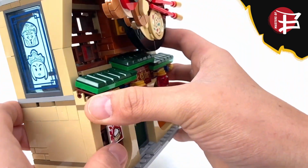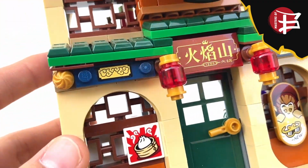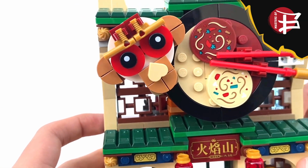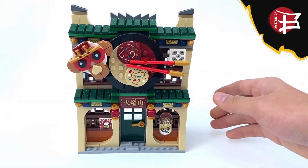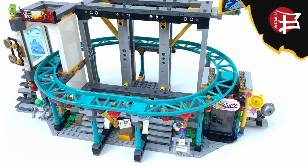My favorite part about the store is actually the stickers. I think the stickers really bring this to life. I also really like how they did the monkey face. In general, I really like the color scheme. I think the tan and the green go well together. I would say this is one of the centerpieces of the city, but I think all the stores make the city come to life. The city itself also has some locations that don't come apart.